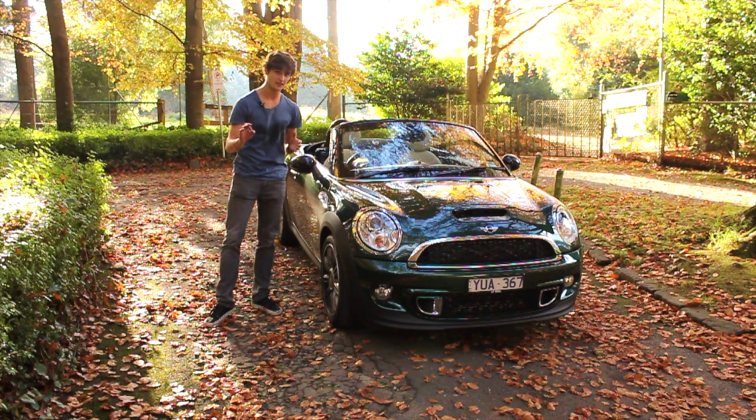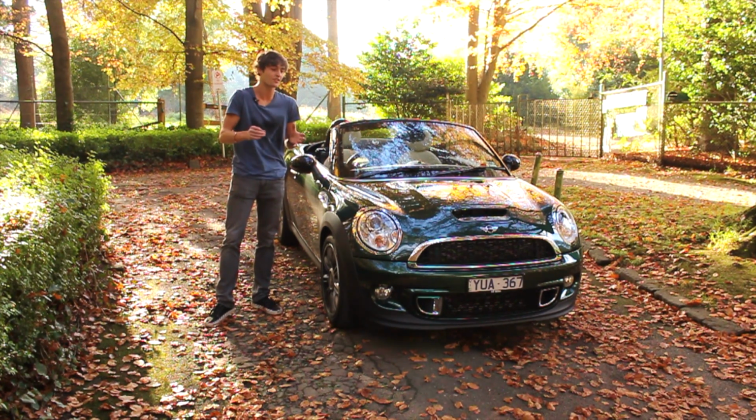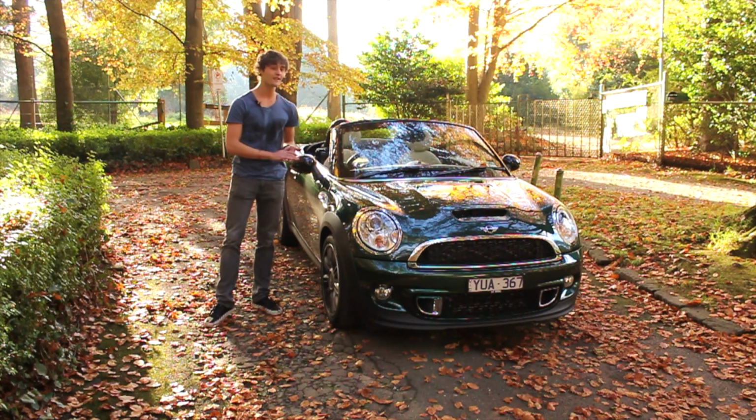It's not perfect, but that's not the point. This is a car that is designed to make even the most arduous of journeys a hell of a lot more fun. So the Roadster, in a nutshell, it is absolutely Mini, and they've done a damn good job.